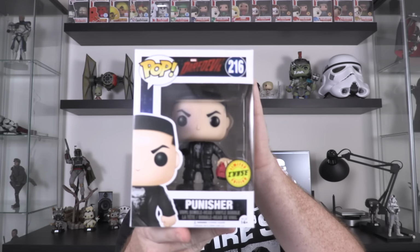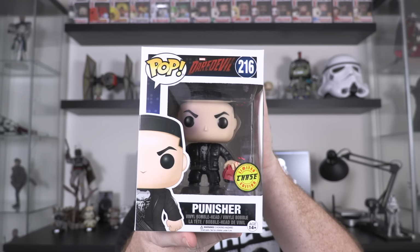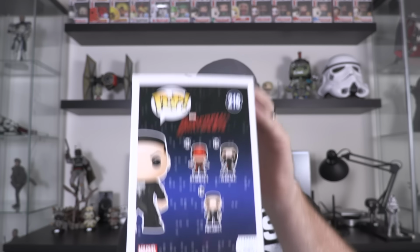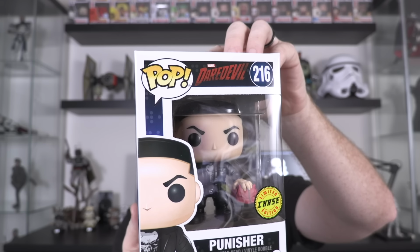But this is actually from Daredevil, and this is Punisher. So check him out. He's got Daredevil's cap right there. And I just think this one's cool. Sometimes Chases get a little lame where they don't really do a whole lot as far as making it a big variant. But this one's really cool. And I like that he's holding the Daredevil's helmet. Let me see if I get a better view. But yeah, man, love it. Love that show.